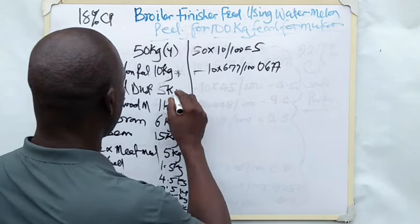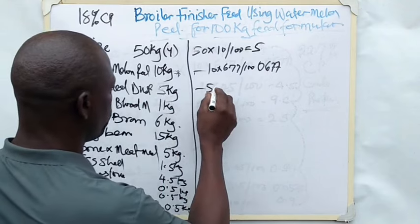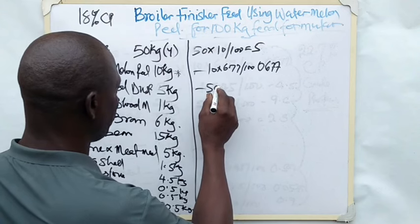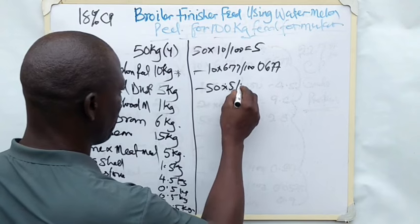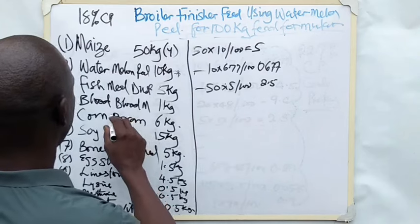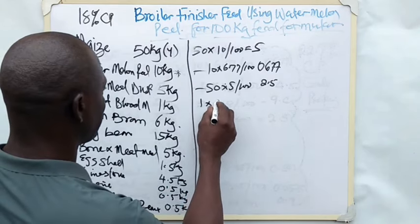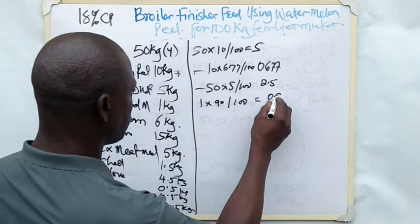0.677. Now, number 3 is fish meal, fish dust. We're using 50% crude protein. That's 5 times 50 divided by 100, which will give us 2.5. Then we have the blood meal, which is 1 times 90% divided by 100, which gives us 0.9.